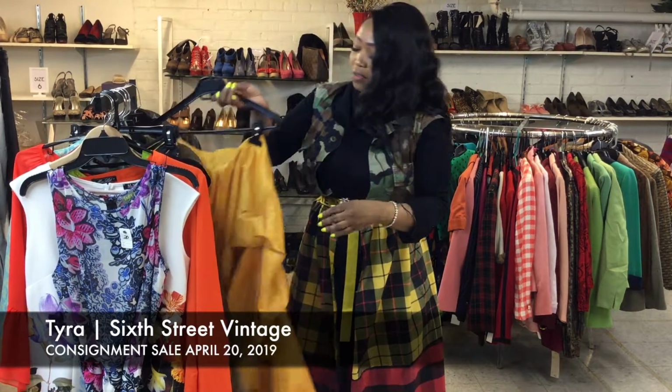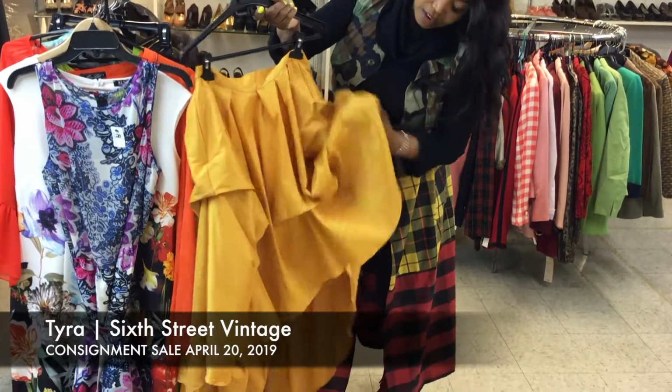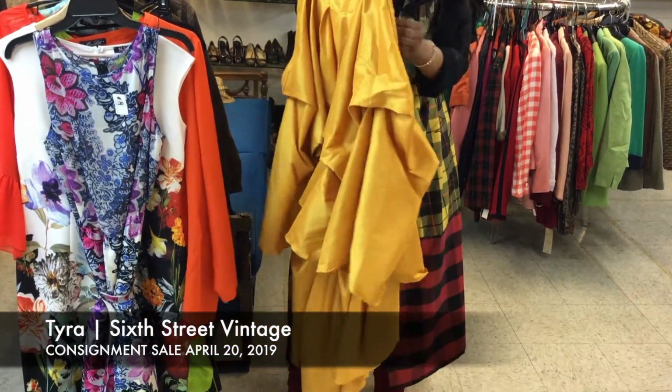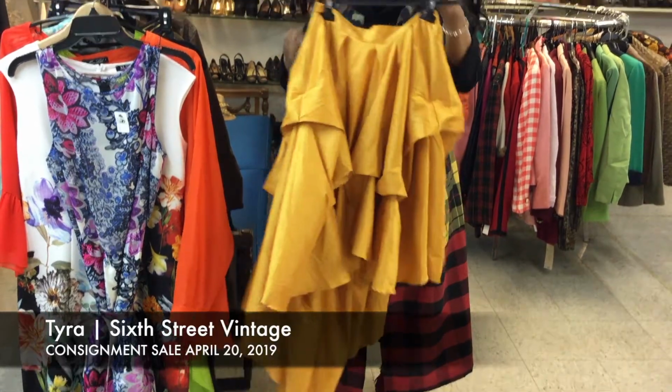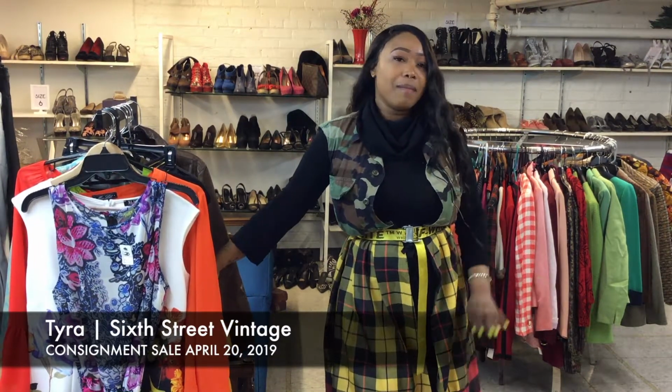We also have amazing skirts. This is a high-low skirt. We actually have two of these in stock, and this skirt is $15. So if you're not doing anything on April 20th, come out and get some shopping done before Easter. Add some amazing pieces to your wardrobe.